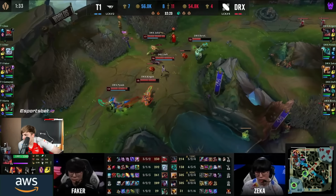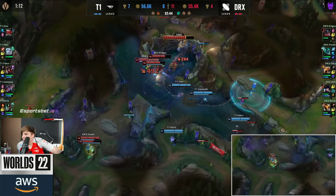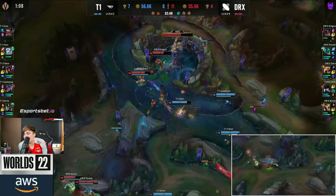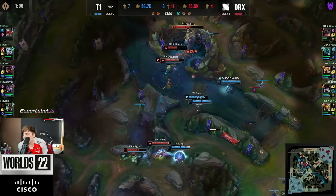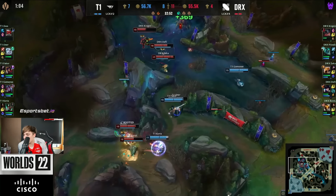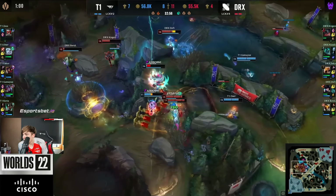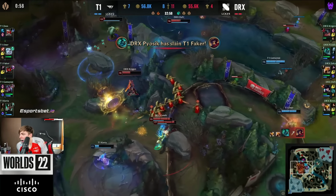What is going on? Wait. No, Zeus knew. He knew that if he died right now, he has TP, and he would make it so that DRX would do Baron, and then they would lose. No! No!